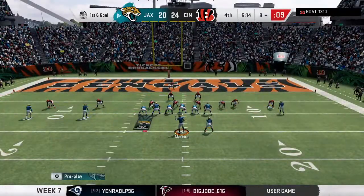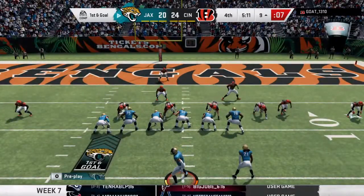Switch it. He's crashing. He's checking crash. Check nickel.